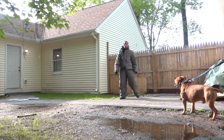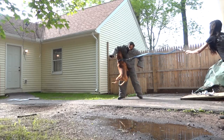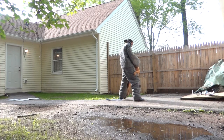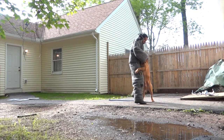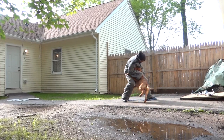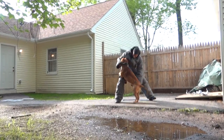So the first thing that you gotta understand is these dogs work in different drives. They work in a prey drive, they work in a defensive drive, and they work in a fight drive. What you're seeing me and Zion here working in is a prey drive, which is like a dog's want to chase a ball or chase an animal or something like that. That's what a prey drive is. It's basically a play drive.